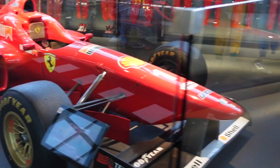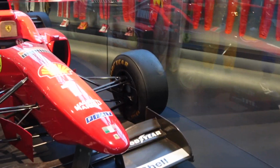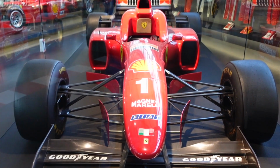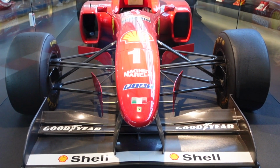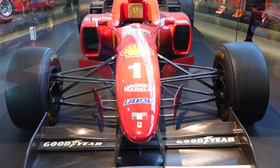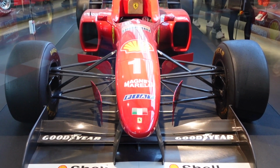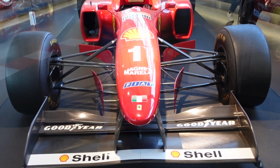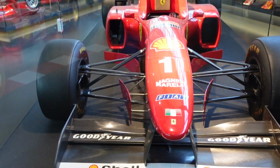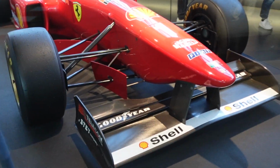And we come here to the very first Ferrari Michael Schumacher actually raced with, the 1996 car. And yeah, at that time Ferrari wasn't that good at all. It took, I think, about 4 years for Michael and the team to get the cars to where they wanted them to be, to actually win some races, to win some titles. Yeah, quite a cool design to it.